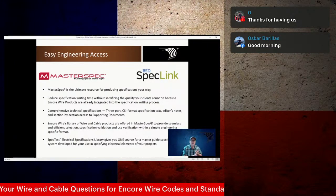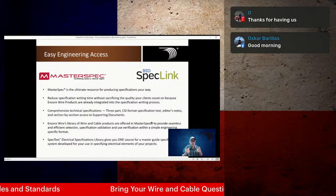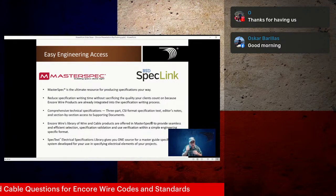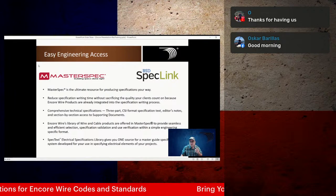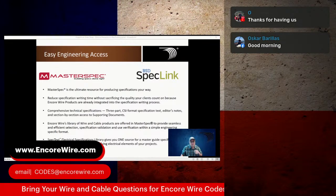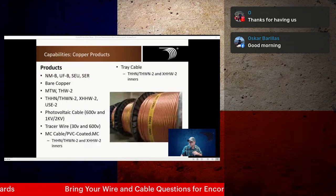Now, we are listed on Master Spec. We are listed in Spec Link. So if you're an engineer out there that has Master Spec or Spec Link, you need to toggle us on. Make sure you turn it on so that we're actually going to show up in your specification. And of course, if you have any questions or you want to reach out to us, there's an easy way to get to us. All you've got to do is send something to codes@encorewire.com and we'll get it directly and be able to answer any of those questions you might have.